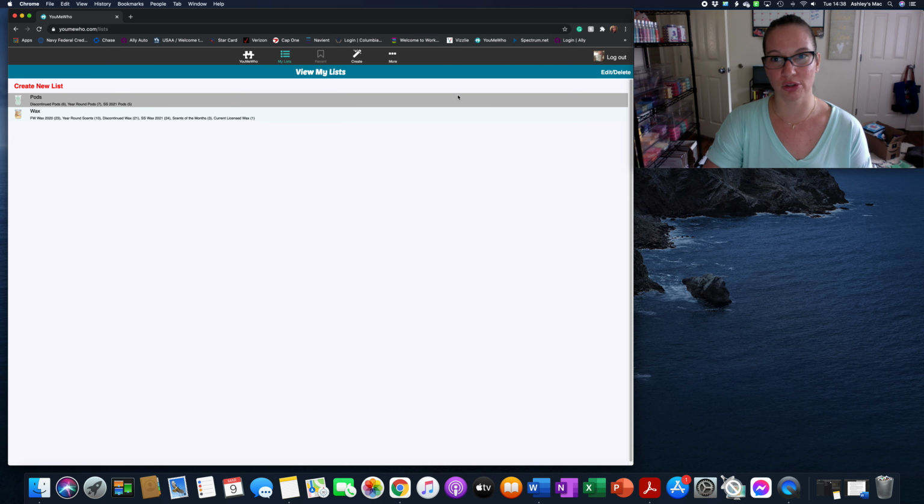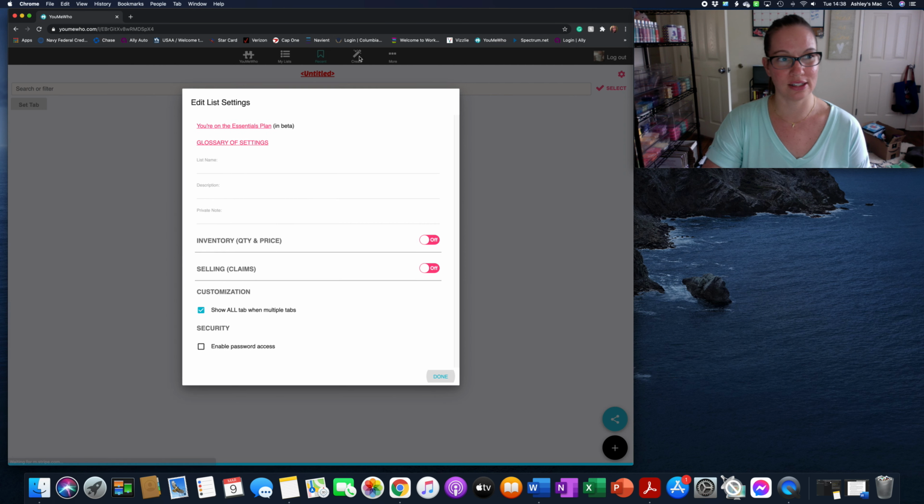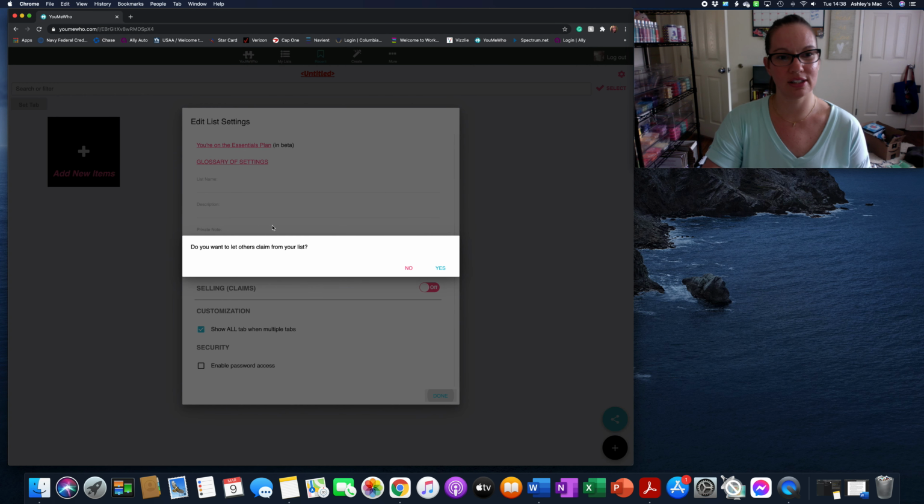So here, this is your list, and this is where you would go to create a new list. To create a list, you would click create. This screen pops up and says, do you want to let others claim from your list? This is what you would choose if you were going to have a sale. So if you needed to get rid of anything that's discontinued, anything you don't want to hold on to, if you want to clear out your inventory, this is where you would say yes.